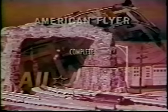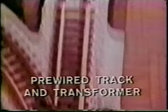Complete with electric train, pre-wired tracks, transformer, all landscape, all ready to go. Years of fun for everyone with the American Flyer all aboard by Gilbert.